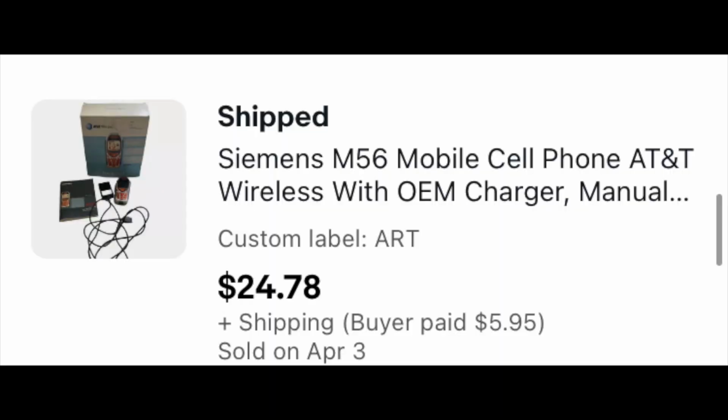More obsolete stuff. I love selling obsolete stuff. Siemens M56 cell phone. We got this for nothing, bundled in at a garage sale here recently. And only one other person had it listed at $24.99, but they just had the phone. I had the phone, the charger, and the original box, and the manual. So I barely undercut them, but I think they were doing $24.99 free shipping, actually. So I barely undercut them and charged shipping because I had the extra stuff, and it worked out. I sold this thing for $24.78. Really old cell phone. Why not?